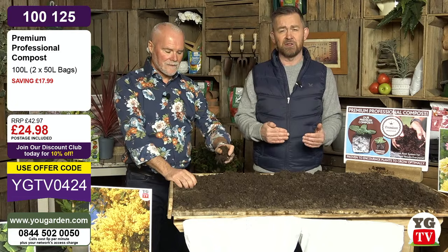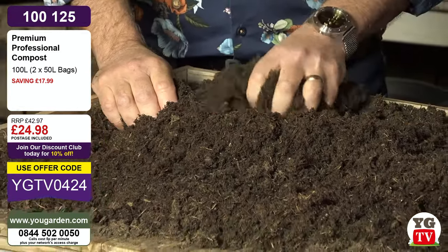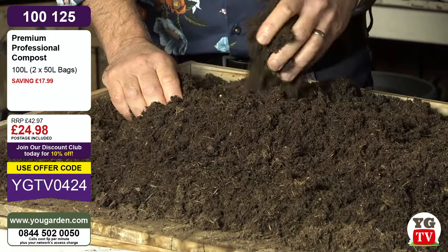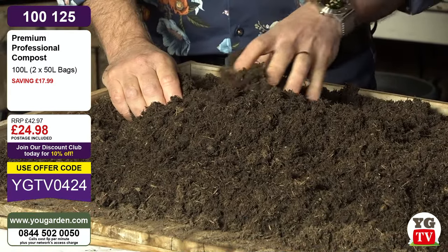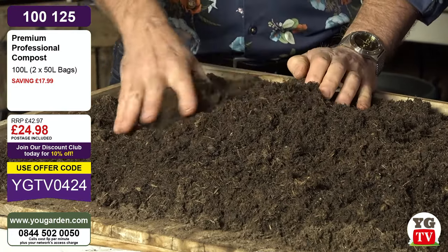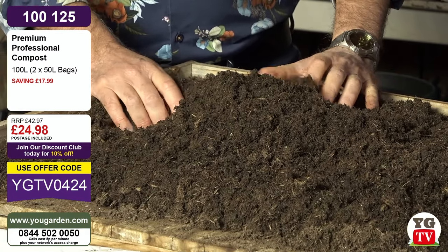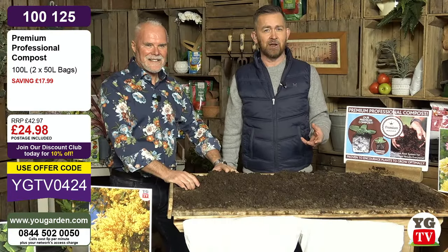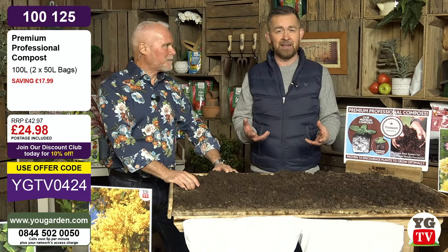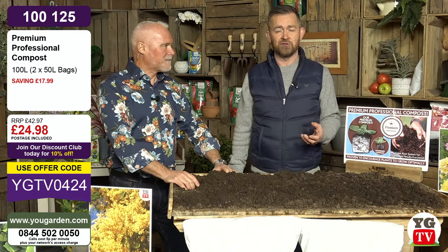So it's really important for Yew Garden to have the best compost. For many, many years, this was the compost that we used, but it was never shared with the customer. But I don't know how long ago it was now, several years, suddenly that light bulb moment came and we thought, well, hang on, surely our customer should have access to this amazing compost. So we've been selling it for many years. It's our number one product. It's our highest rated, and we would love you to try it today.